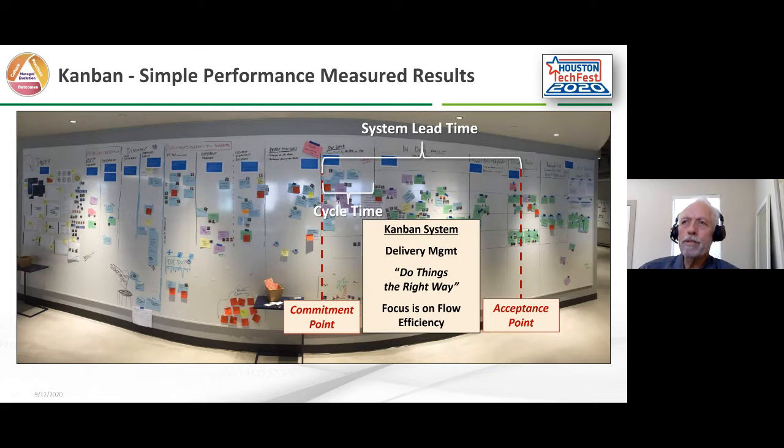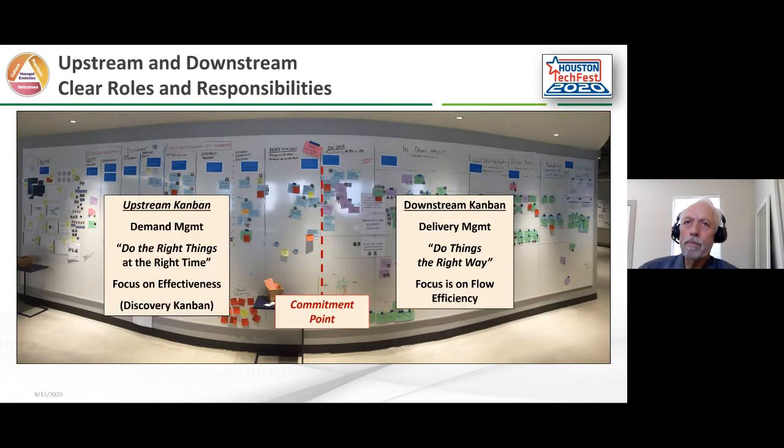But for the teams, it's critical that we're modeling their work on a board, their Kanban system, based on commitment point and acceptance point. Now, upstream Kanban is to the left of that commitment point, and that's all about focusing on effectiveness, making sure we're doing the right things, and we prioritize the work for the team based on value, and we've taken care of as much of the preliminary work as possible before the team commits to it. That's what good definitions, acceptance criteria, resolving dependencies are about. So we like to resolve dependencies before the team commits to the work.